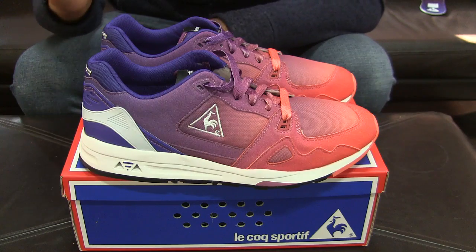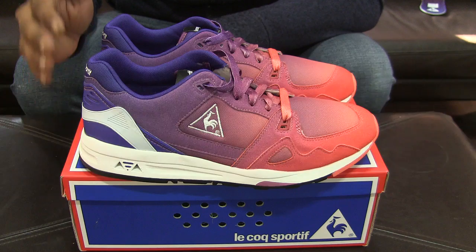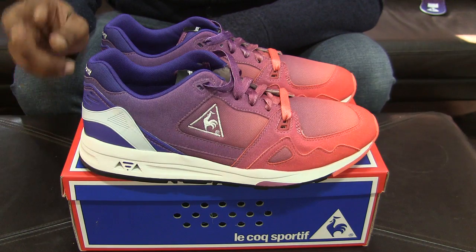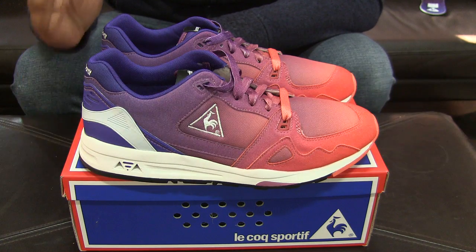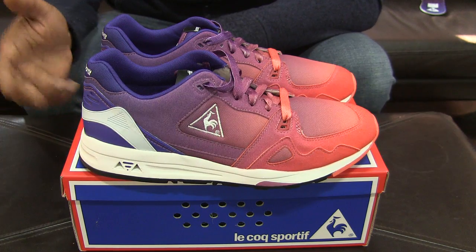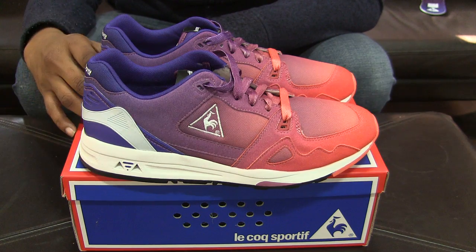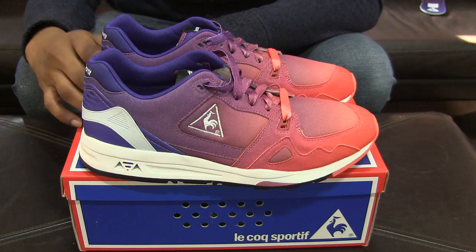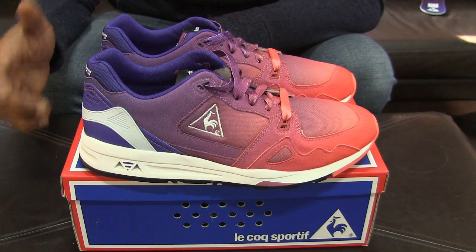But anyway, that is my review of the Le Coq Sportif R1000 Clematis Blue. That is again part of a 2-trainer offering in the gradient pack. Beautiful shoe. You can get this at urbanindustry.co.uk. footpatrol.co.uk has these as well. Quite a few UK sites are actually starting to roll these out now. I noticed last night doing a quick search as well.